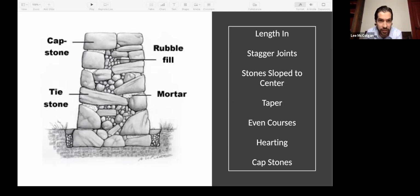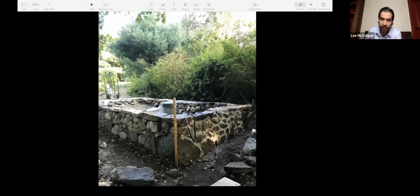So those are good concepts for dry laid stonework. And then I'll just show you real quick. This is a foundation I'm building for a structure. Oftentimes you can't actually build new stone foundations because modern day building code will require things to be anchored, and it's kind of hard to anchor to fieldstone.